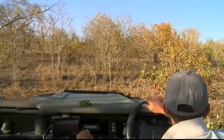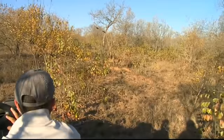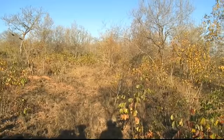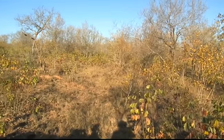Impala here. We've just got an impala in the middle of the herd, and they've totally ignored him, which is great if you're an impala, I suppose. Let's carry on. I don't know why he's on his own.